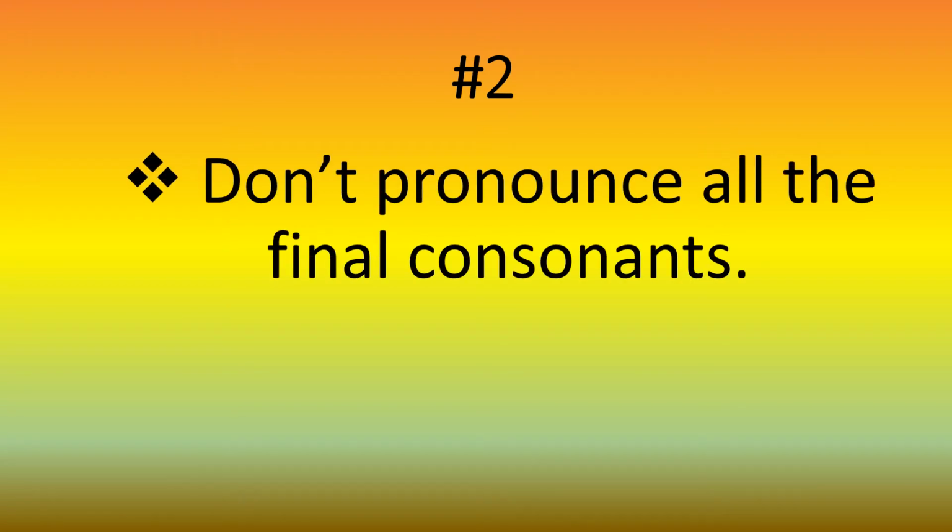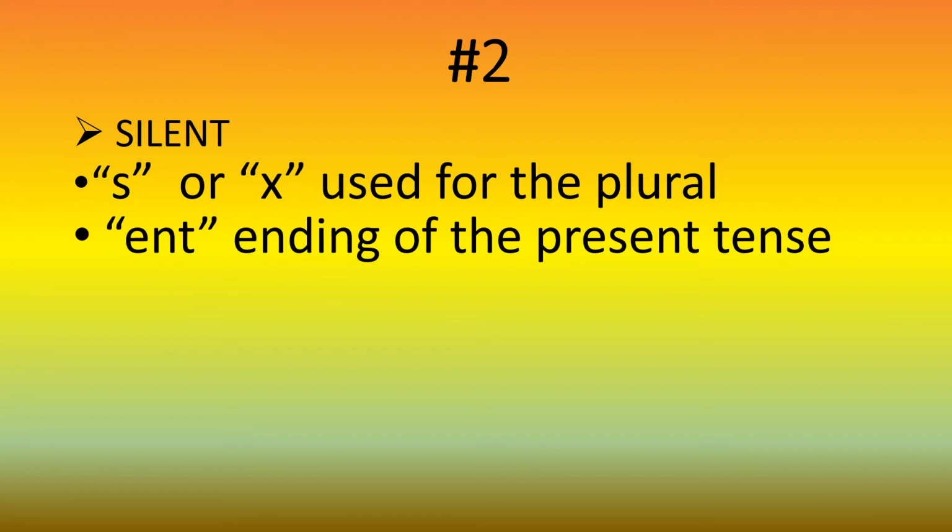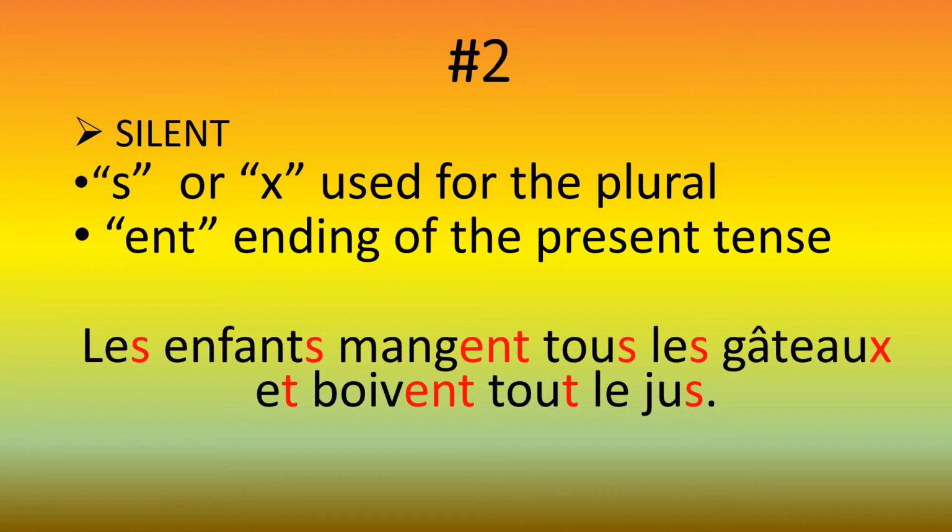Tip number two, don't pronounce all the final consonants. For example, the S or X used for the plural form are silent, which is the same with the E and T, which we have as an ending for the present tense. Just look at this sentence, for example. What is in red is just telling you that you should not pronounce it.